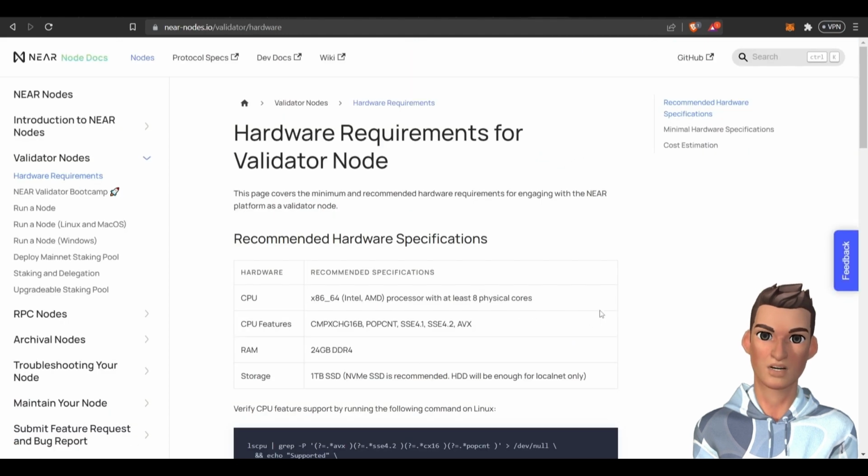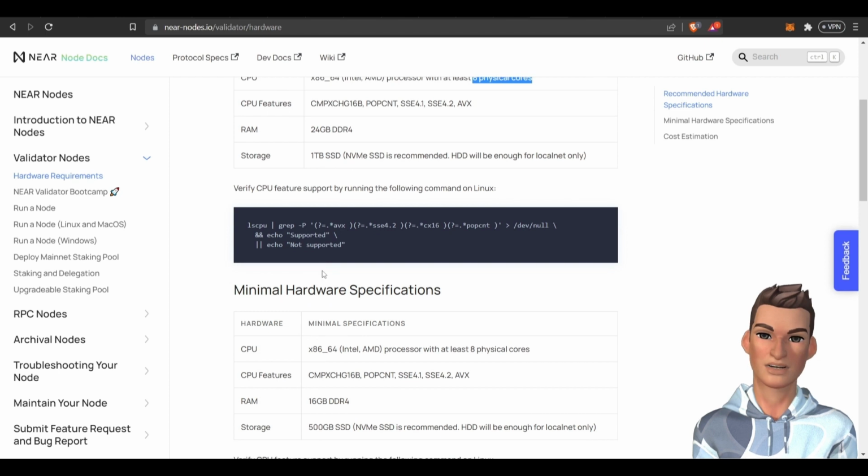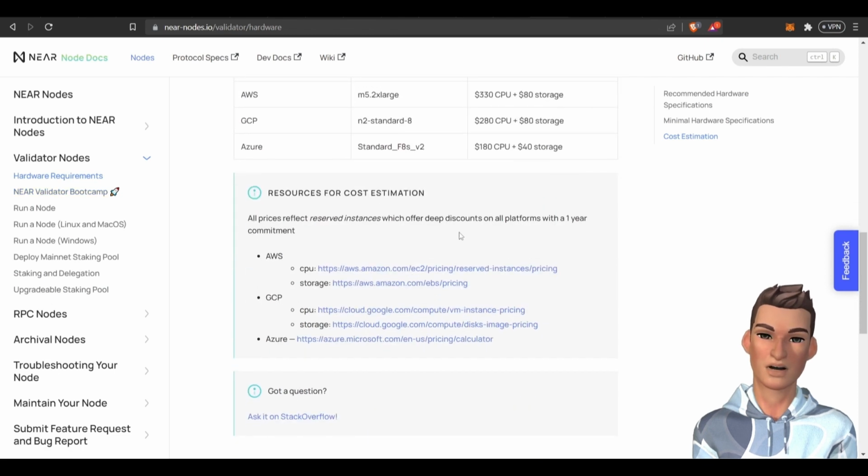Here are the hardware requirements for a validator node. These are the recommended specs. So you'll need at least 8 cores, 24 gigs of RAM, and at least a 1 terabyte solid state drive. And you can run through all this. You can see there's all the information you need here. And they even include cost estimations for running it in AWS and Azure.